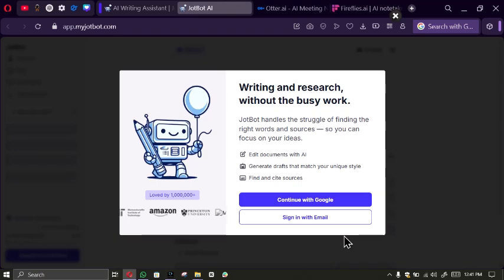For example, WordPress, Grammarly. Then check for training and support. Does the company offer training resources and responsive customer support? Then don't forget to check for ethical considerations because the tool has to address potential ethical concerns like plagiarism and bias in AI-generated content. So after checking all this, then you make your pick. For us, we made our pick. So let me give you the breakdown.